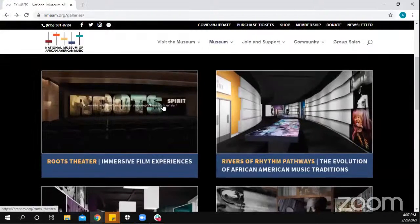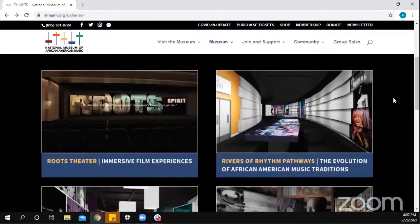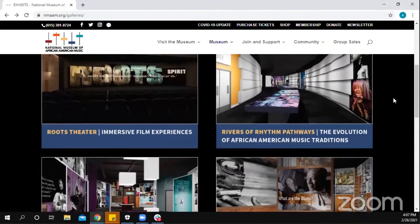So let me go back and see what the next gallery is. Yeah, I'm betting the acoustics in that theater are pretty amazing. I was thinking the same thing. It's a nice wide open space, so it'd be fun to go and hear something.